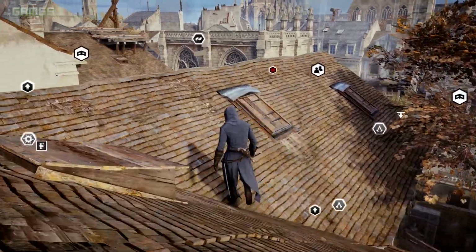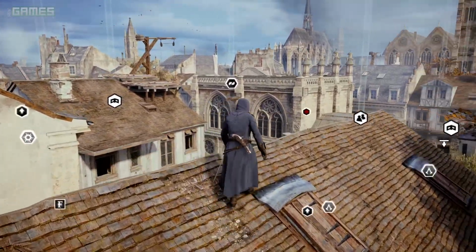The other cool thing, I think, from just a pure stand-back design standpoint, is that it doesn't appear, at least in what we saw, that there's a mini-map. Instead, if you want to see nearby quests, you just get on a rooftop outside, which is where you spend a lot of time in Assassin's Creed anyway. And it kind of declutters the screen, I guess.